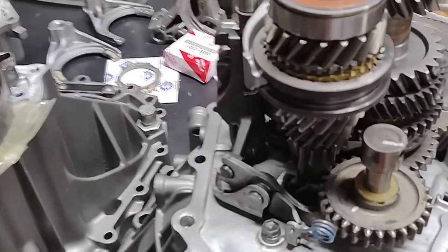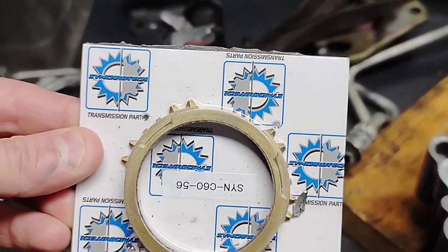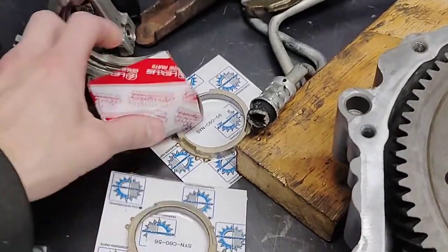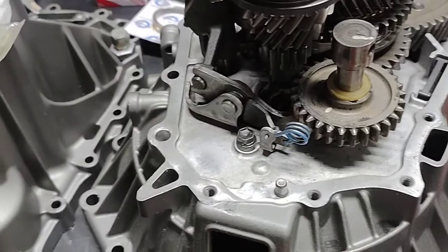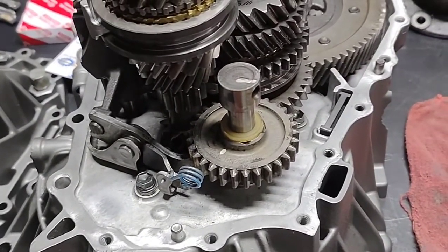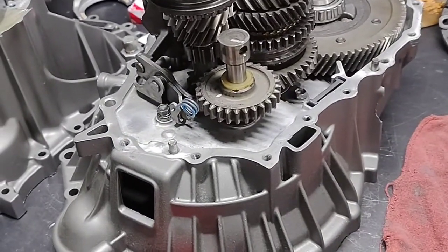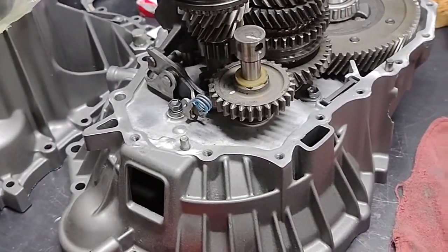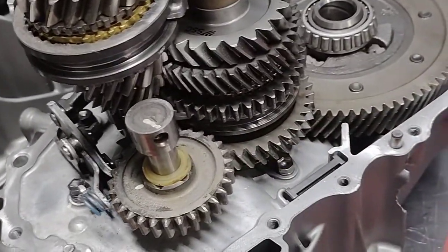We also are running these bad boys right here, which are carbon synchros. Most of this stuff can be grabbed through Monkey Wrench Racing, which is where a lot of it I got, and also Simply Sports Cars, which is SSC. That's what SSC gears stand for. So kind of cool to see it all outside of here.